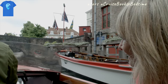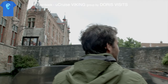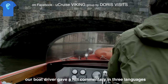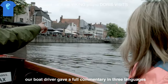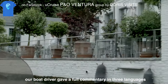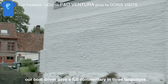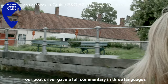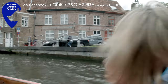Hello. It doesn't matter which side you sit as you go down and come back. But stay seated because there are some low bridges, some dating back to the 16th century made of stone, and they are going nowhere. The canal on the right has connection with Ghent, 30 kilometres. The yellow houses are gifts from rich to the poor. This view here.